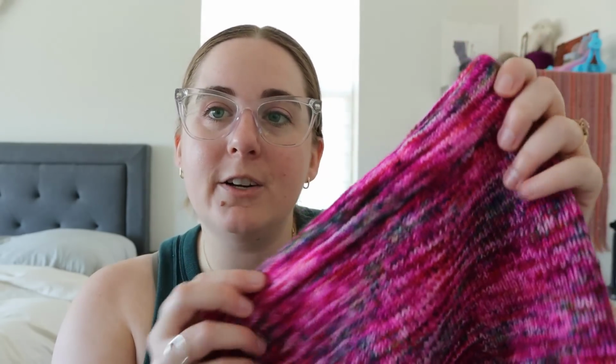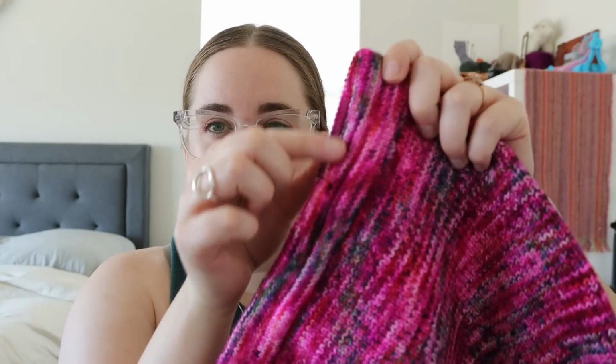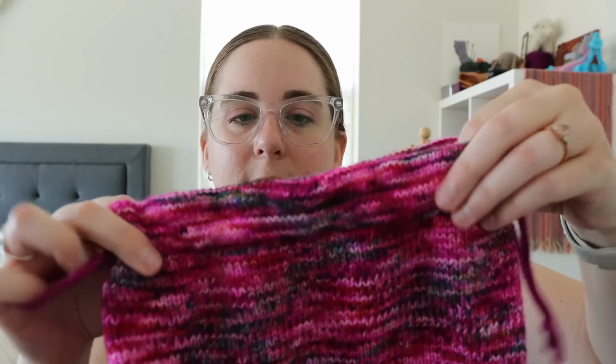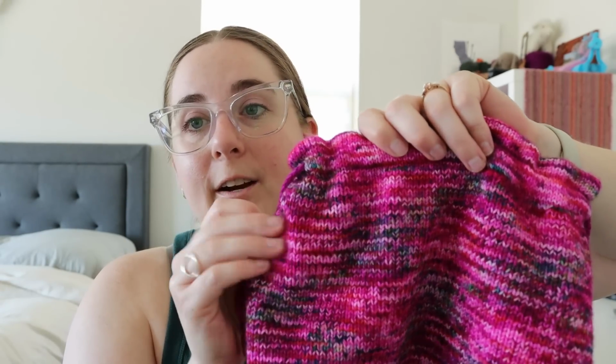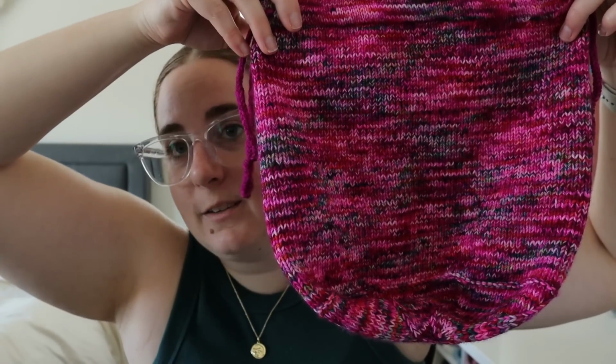It's 4-ply, 437 yards per 100 grams. In knitting up this pouch, I made the large size. The top here, where the band is and these drawstrings are, this is fingering weight held single. And then when you get to the body of the pouch, it is fingering weight held double. And I used up, like you saw, the entire skein.